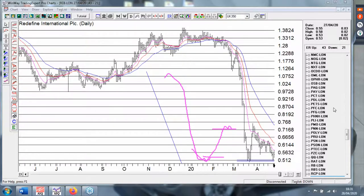Oops, didn't mean to draw it like that. Let's just get rid of that. This is kind of at a potential turning point, yeah? So the market's gone up like this, and then we got this kind of peak there, and then it's kind of like that.